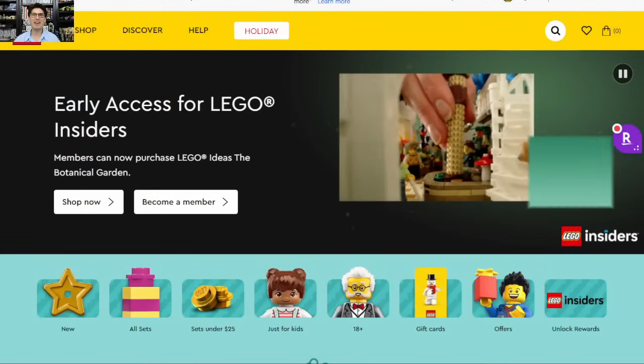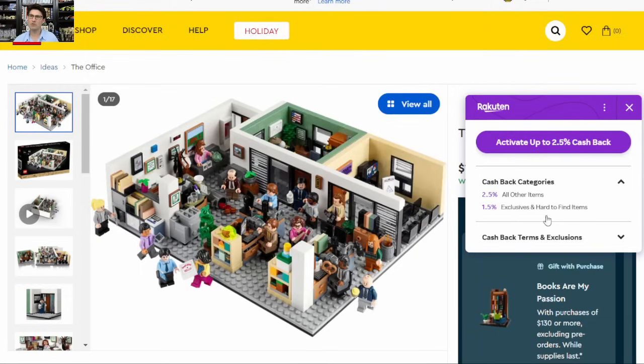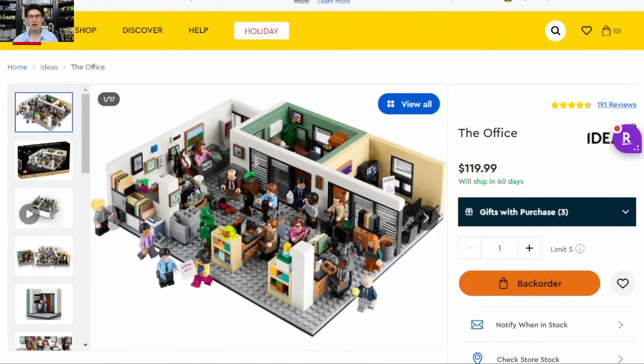Let's start out here at lego.com, and the set that is back in stock is this Ideas The Office set. Rakuten is 2.5% cash back right now, unless it is an exclusive or hard to find, then it is only 1.5%. This The Office set went out of stock 3 or 4 weeks ago on lego.com and at Walmart. It is a Walmart exclusive, so with this one being out of stock there and here at Shop at Home, the buzz started ratcheting up that we might have run out of chances to pick this one up.